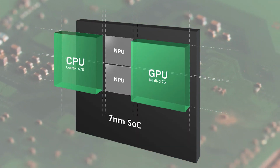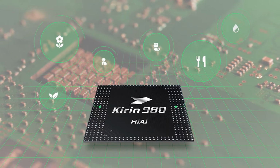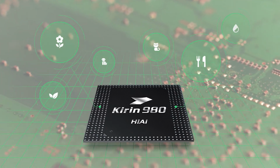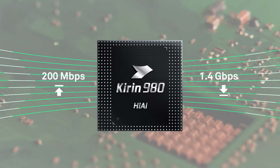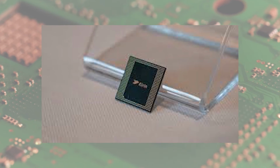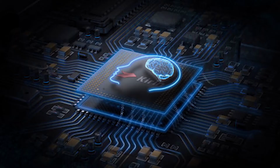That's a lot of techie terms and specs that may not mean much to 99% of the population. Just know that the Kirin 980 will be faster and use less power than the Kirin 970, and the latter two, dual NPUs and 1.4 Gbps LTE modem, excite me the most and should bring the most real-world benefit. Let's start with the 2 NPUs, Neural Processing Unit.